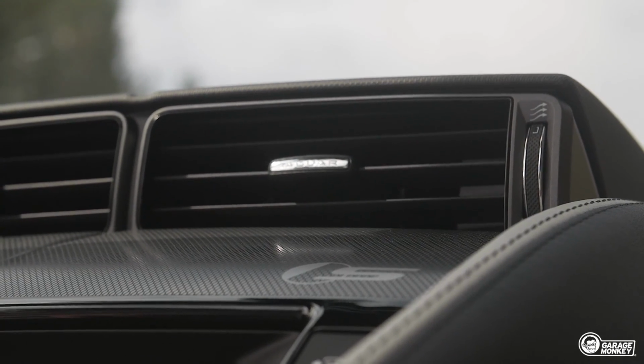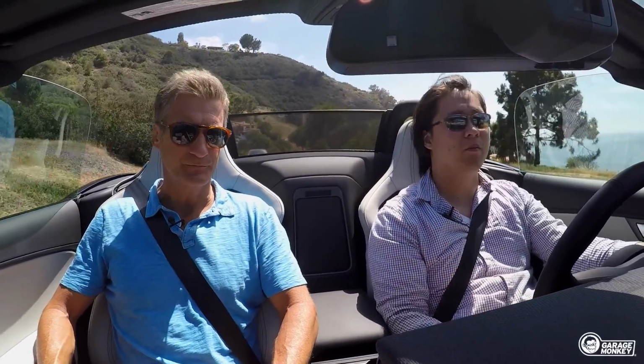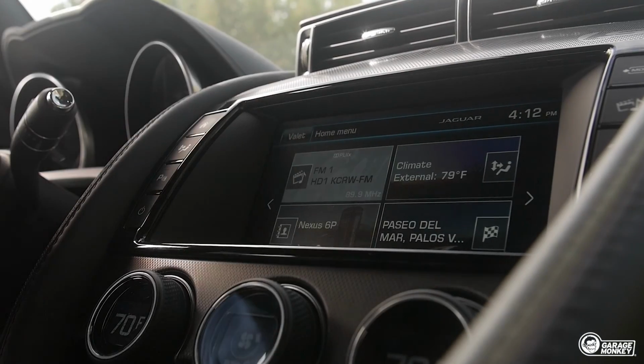Yeah, definitely. It's this beautiful touchscreen here. It's got everything you need, navigation. You can hook up your own cell phone through Bluetooth or through USB connection. Of course, it's got your standard radio.